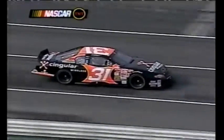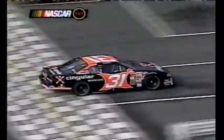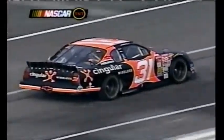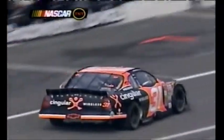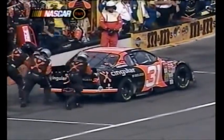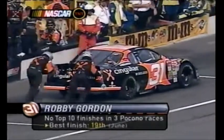Johnny Benson, Jeff Green, and Morgan Shepherd are the cars that dart into pit lane from the back of the pack. Let's mention that Brett Bodine took his car when they rolled off from the red flag on pit road onto the racetrack. He never even went out onto the racetrack. He hung a left and went right into the garage. Word is they are changing the rear gear on his Ford.